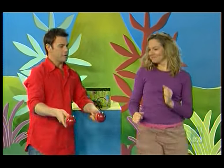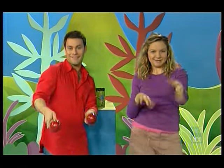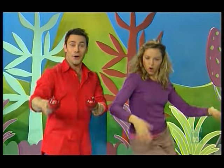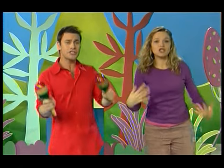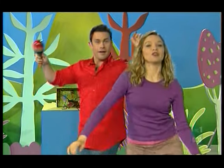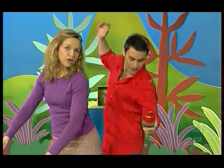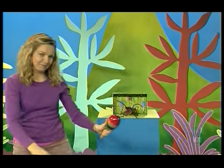And I'll shake these maracas that make a noise like this. Come on, shake it, cucarachas. La cucaracha, la cucaracha. Let's all dance across the floor. La cucaracha, la cucaracha. Let's all shake a little more. Shake, shake, shake. Keep shaking. La cucaracha, la cucaracha. Let's all dance across the floor. La cucaracha, la cucaracha. Let's all shake a little more.